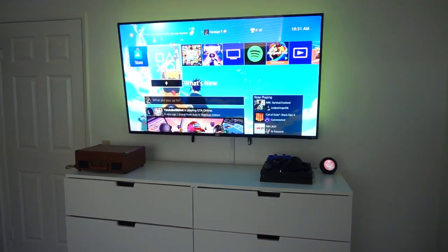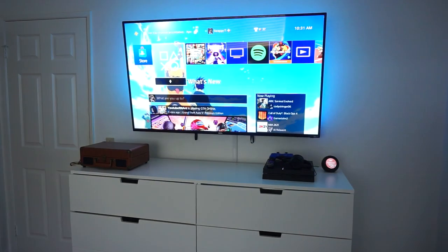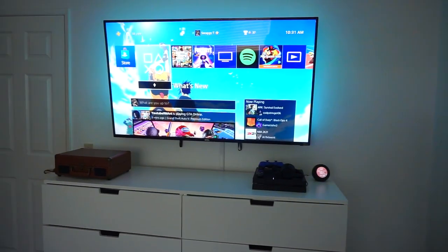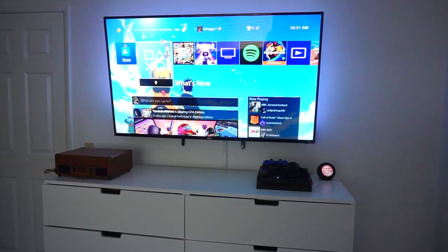Okay guys, so I couldn't get any footage of this being put together, but I just wanted to come in here really quick and let you guys know how happy I am. Oh my gosh, my baby's room is coming together. I feel like I'm even happier than he is.